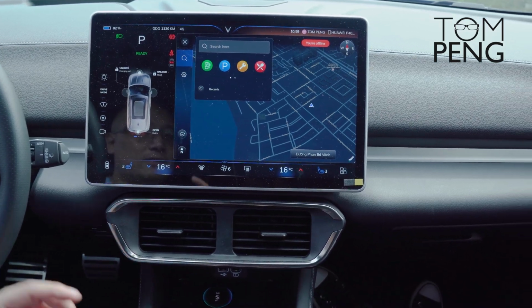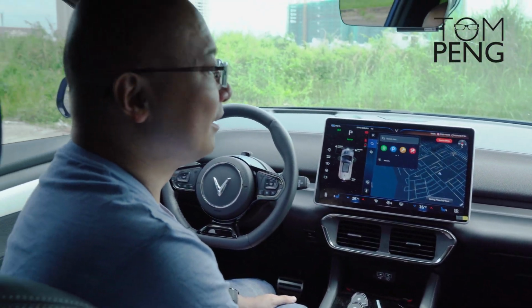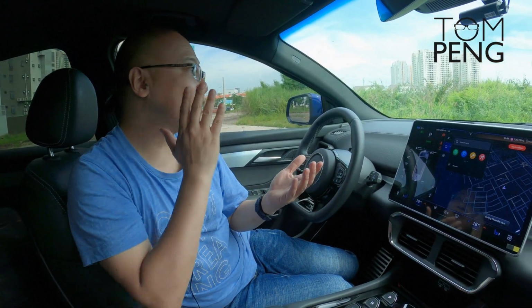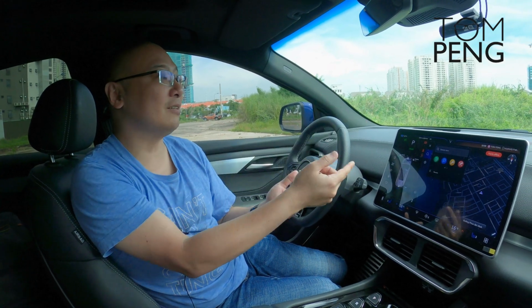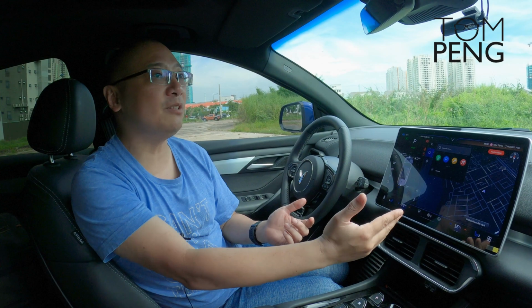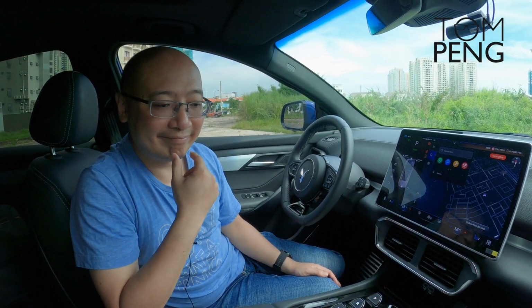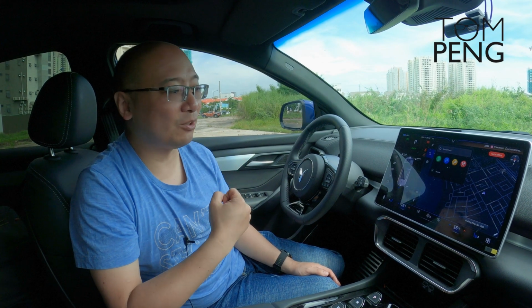There's one thing I don't like about the map in the VinFast, and that is your position on the map is generally a few hundred meters behind. So oftentimes if I use this map, I will miss a turn because as I go into the intersection, it doesn't tell me to turn. By the time it tells me to turn, it's too late. So that's one disadvantage with this map. So I don't use it.